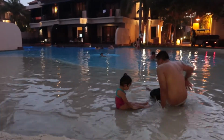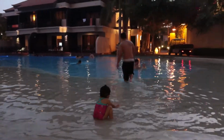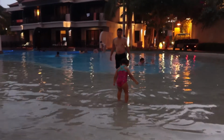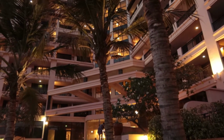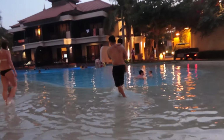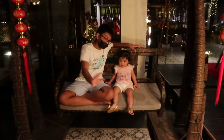Andito na kami ngayon sa lagoon kasi nagsara na yung main swimming pool nila. So ayan, katapat lang to ng aming residence building. Tapos ito na yung lagoon. Mahaba tong lagoon eh. And 24 hours siyang open. Hi guys, it's now 9:45 and we're on our way to Mekong restaurant to have our birthday dinner of Chloe.